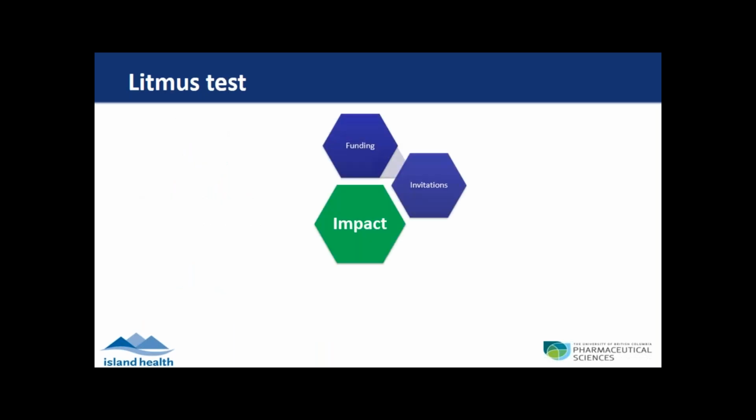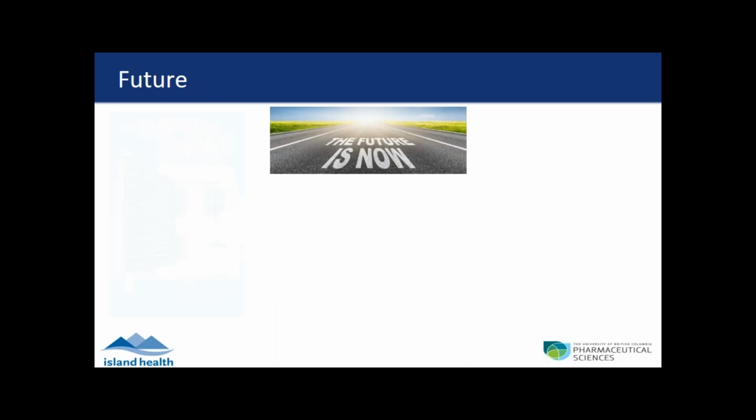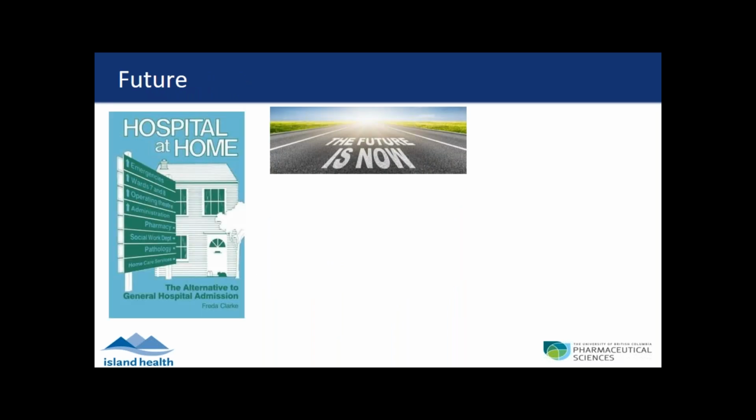So when I think of impact, a bunch of things come to mind. A bunch of people have to be aware. Funding starts coming, invitations. I'm trying to assess, are we doing the right thing? I like to look in the mirror sometimes. And there's a lot of things, and we're collaborating with people around the world now with some of the work that we're doing, which is very, very exciting. So for me, the future is now.